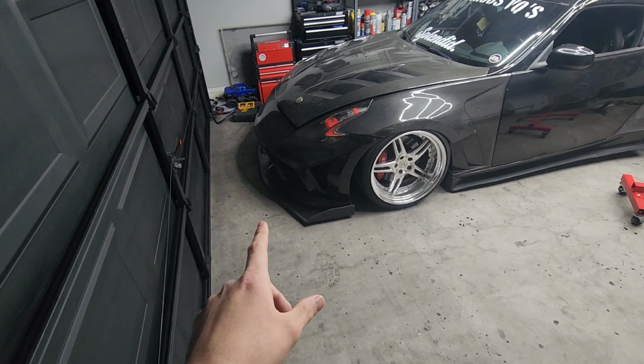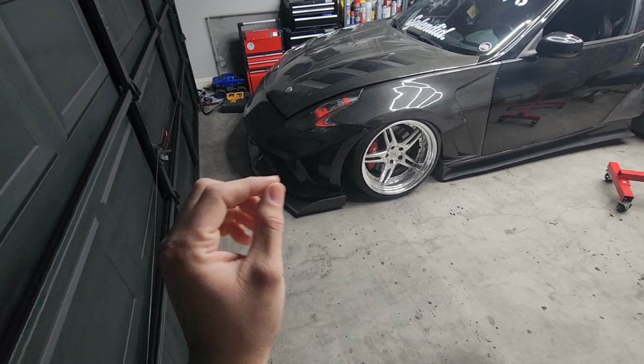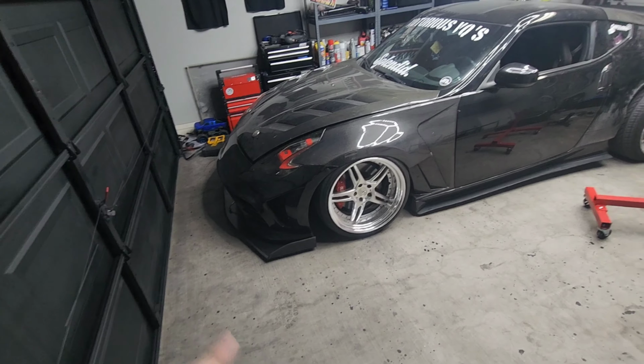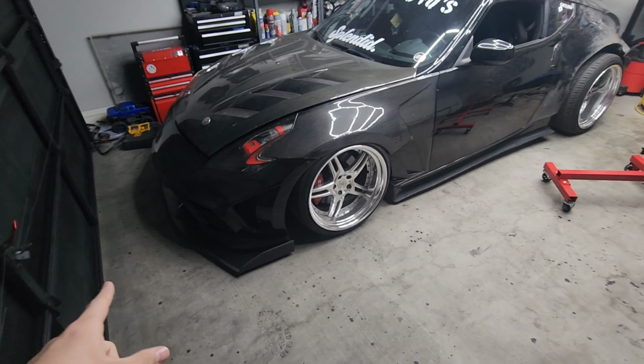Highly suggest it if you have the earlier Model Zs that don't have one, which I believe is 09 to 2012. I might be wrong on the 2012 date, but if I am, go ahead and leave it down in the comments below. But it is crucial to add one because the temps do get really hot on this car if you don't have one. I think it gets up to like 260 without it, and then with the oil cooler you're looking at about 220, and I've never seen it go over that after the oil cooler. So a must do mod before you tune your car.